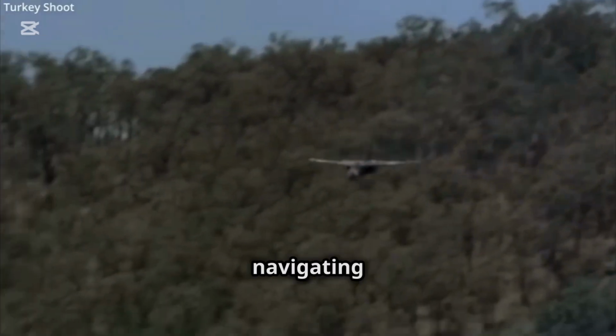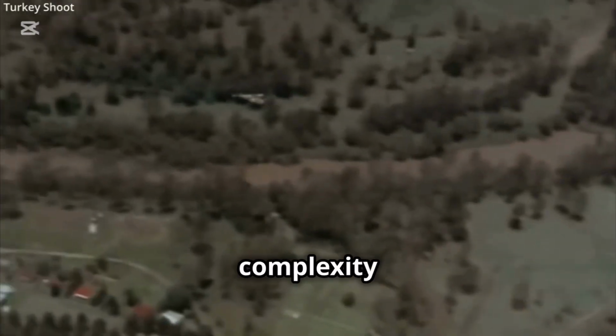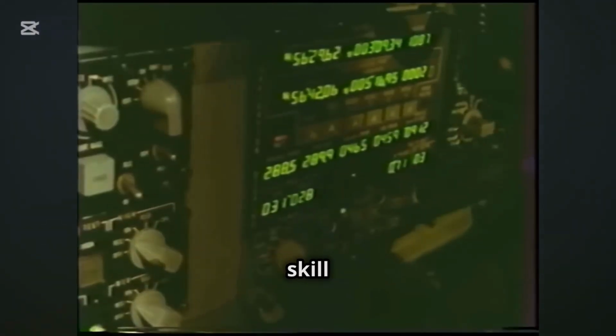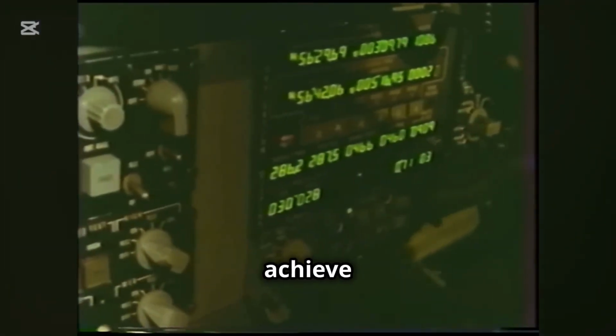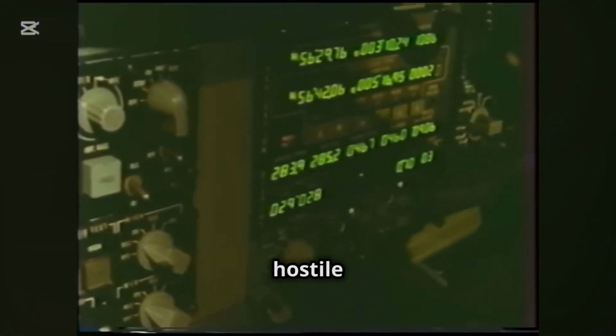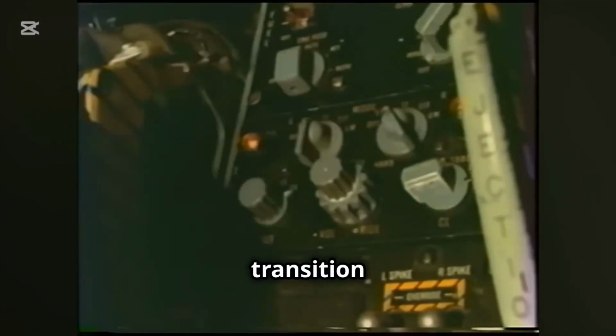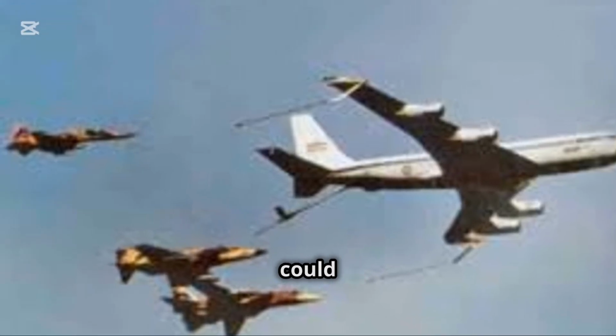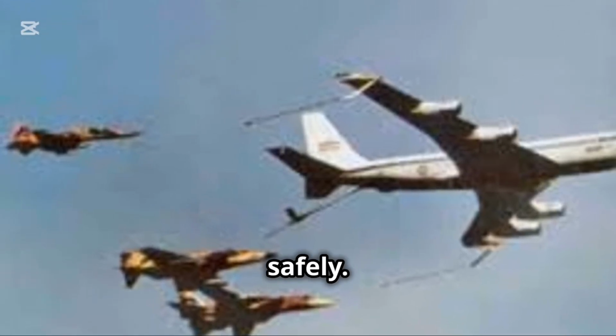The challenges of navigating and neutralizing Libya's air defenses underscored the complexity and peril of modern aerial warfare, highlighting the skill and determination required to achieve strategic objectives in hostile environments. As we transition to the next phase of our story, the critical role of air refueling becomes even more apparent, ensuring that these daring aviators could complete their mission and return home safely.